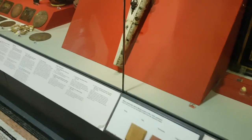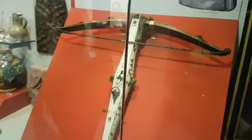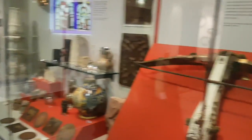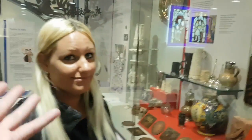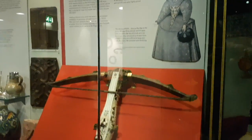So I've noticed Mazzy is looking at this crossbow. That is absolutely stunning. It looks like it's made out of bone down here. A crossbow. Do you know anything about it, Mazzy? No, not yet. Would you like to know anything about it? It's amazing. I don't know much about it, I'll be honest, but I'll tell you what I know. It was made between 1580 and 1600, so it's very, very old.